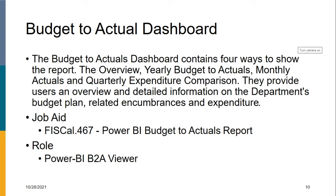Moving on to the budget to actual dashboard. It has 4 different ways to show the report. This budget to actuals is actually similar to, or it can be reconciled to the budget to actuals report in PeopleSoft as well. But this one has the overview, the yearly budget to actuals, monthly actuals, and quarterly expenditure comparison. And these provide an overview and detailed information on the department's budget plan and the encumbrances and expenditure as well. The job aid is listed and the role is Power BI B2A viewer.